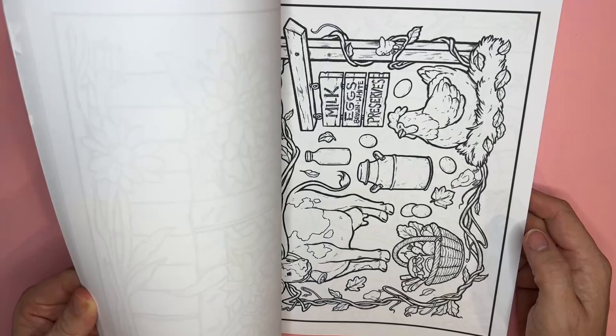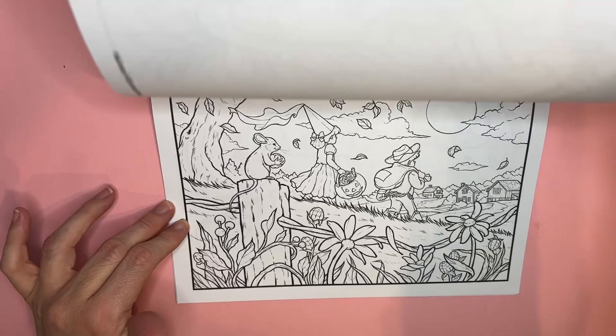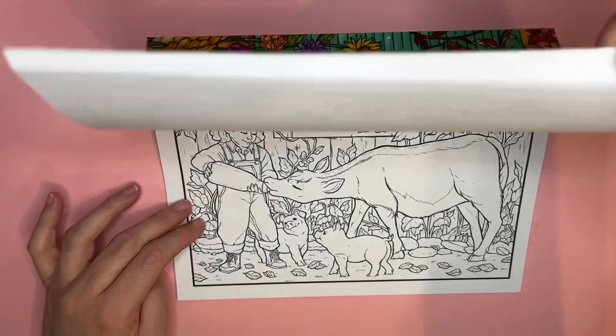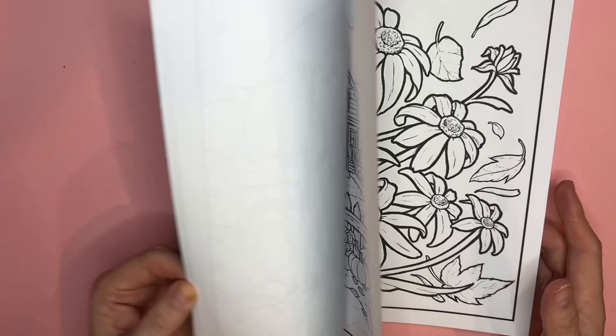Yeah, so in the back, I'm going back to the front. We have outdoor landscape. There's a Halloween one. Roosters. Ugh, I love that. Farmer's market. So this is brand new. I haven't colored anything in it, so I have to pick one. So you can practice your easy coloring, or you can do stuff that's a little more advanced. I'm probably going to do this one because I love it.